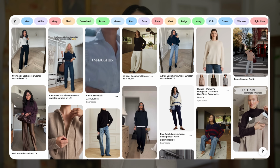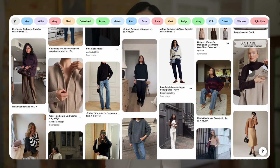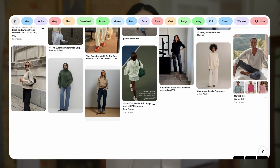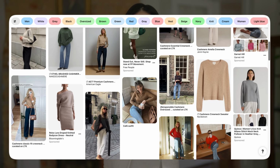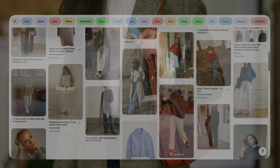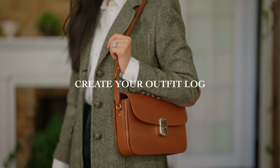And then as you're searching through these inspiration images, the really important part here is to isolate those that match as close to your piece as possible. Otherwise, you're going to end up back where you started and start going down new rabbit holes of wanting new items. Now, once you've done this for a couple pieces that you've isolated from your closet, you're going to start putting these outfits together.